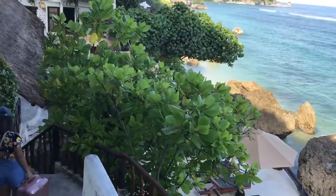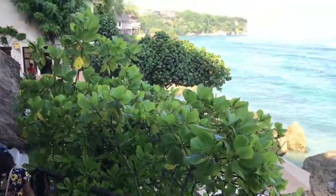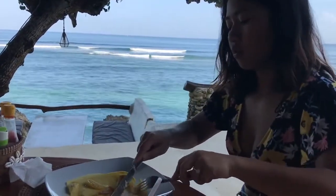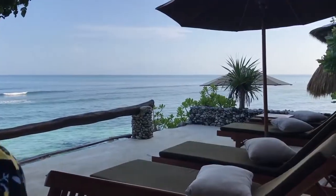Waking up to this view, yes, please. There you go. And it was sad to say goodbye, but we knew we had a lot of other epic places coming up on the rest of our trip.